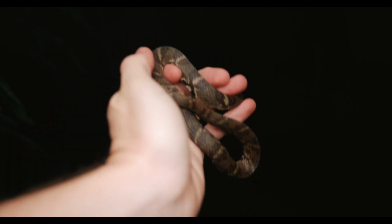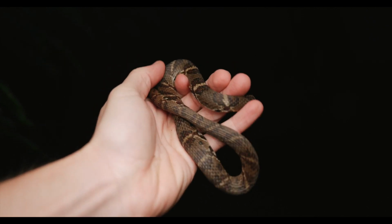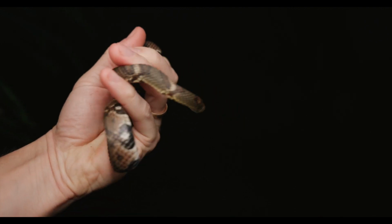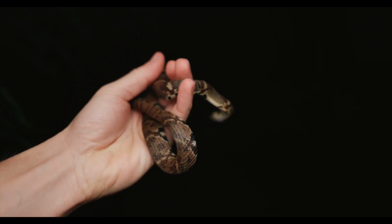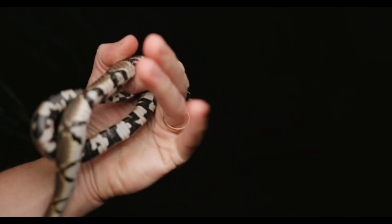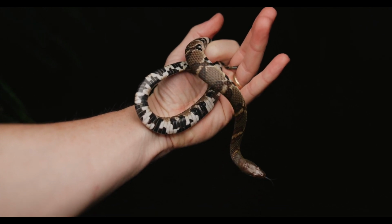But as with most diamondback water snakes, it's very pretty. You can see here the pattern on the back. This is adult mature coloration. Juveniles are a little bit brighter and more contrasty. But you can see here the ventrals. Quite interesting, very high contrast black and white checkering there.